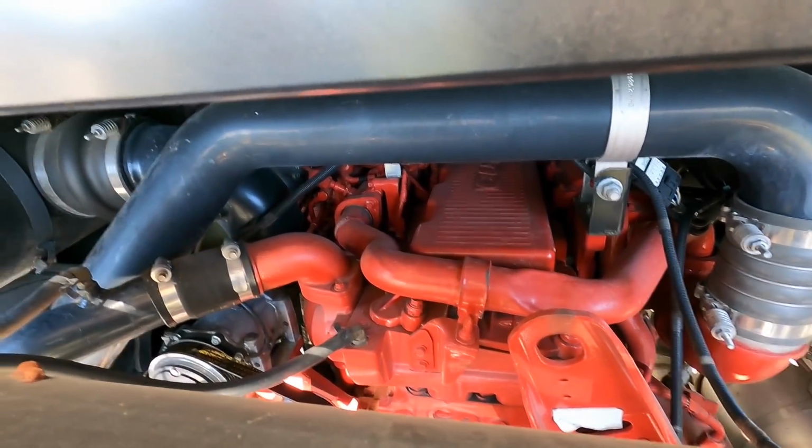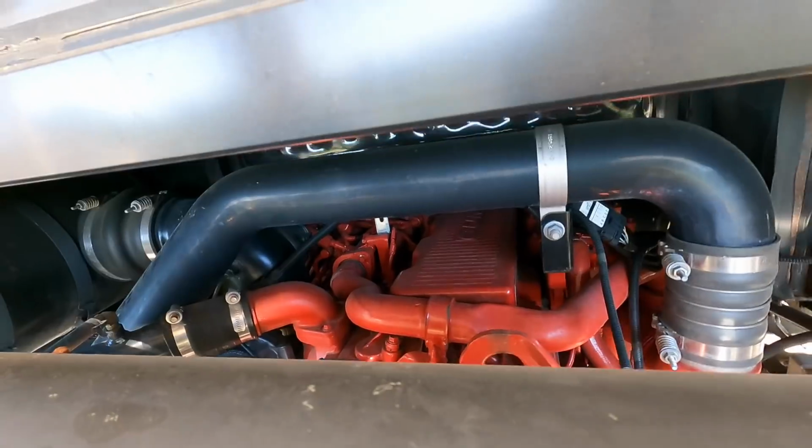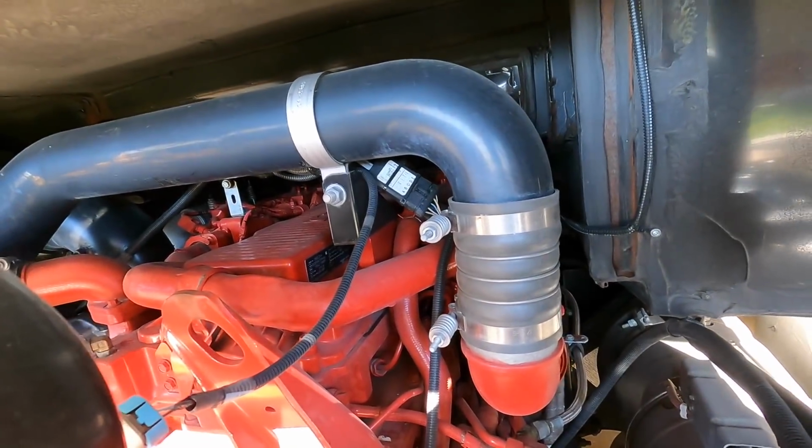You think we can fit this in the Rammer? I think we can fit this in the Rammer. No big deal. What do you think? Yeah, I think it's nice.